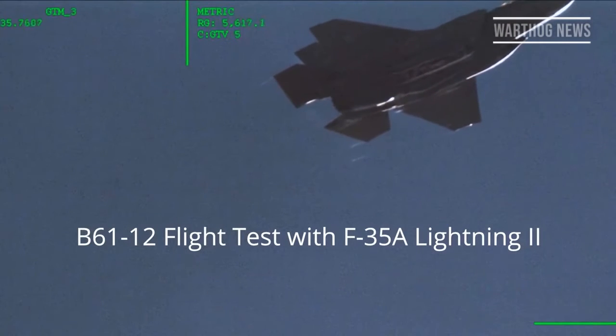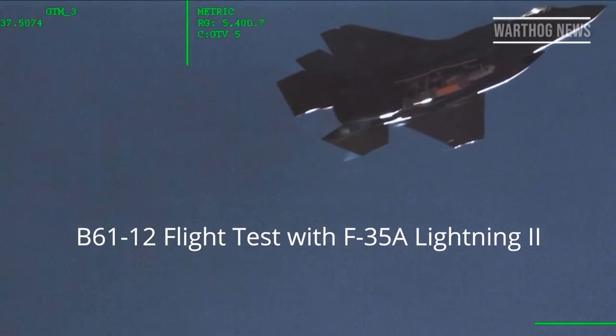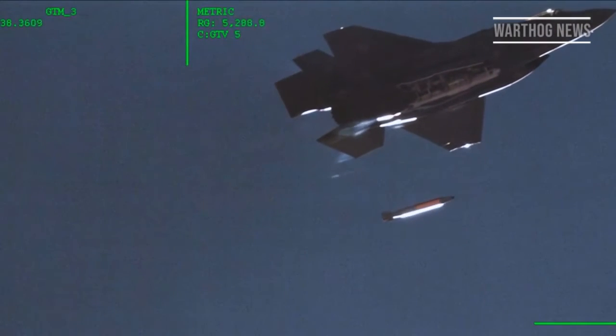Sandia National Laboratories, in cooperation with the Los Alamos National Laboratory and the U.S. Air Force, recently completed a round of flight tests as part of the integration of the new B61-12 nuclear gravity bomb onto the F-35A Joint Strike Fighter.